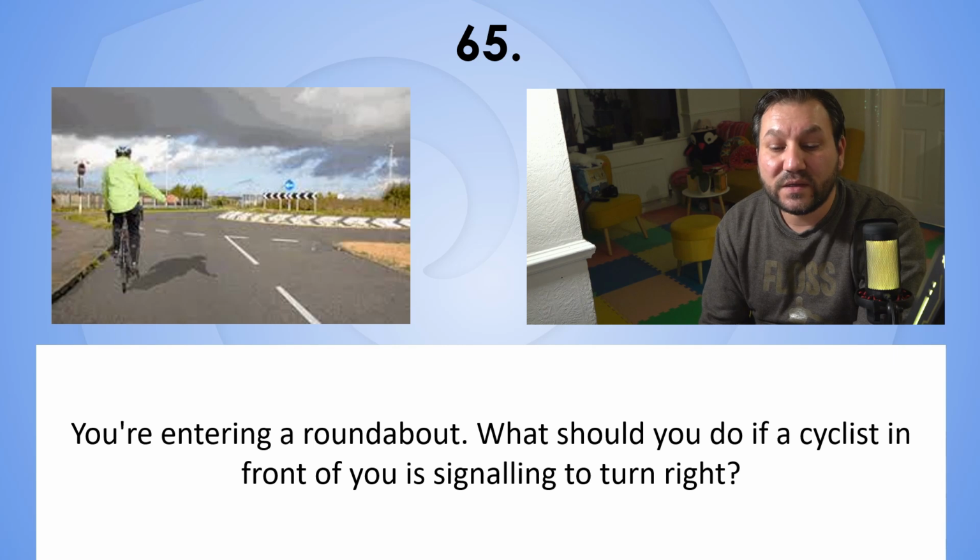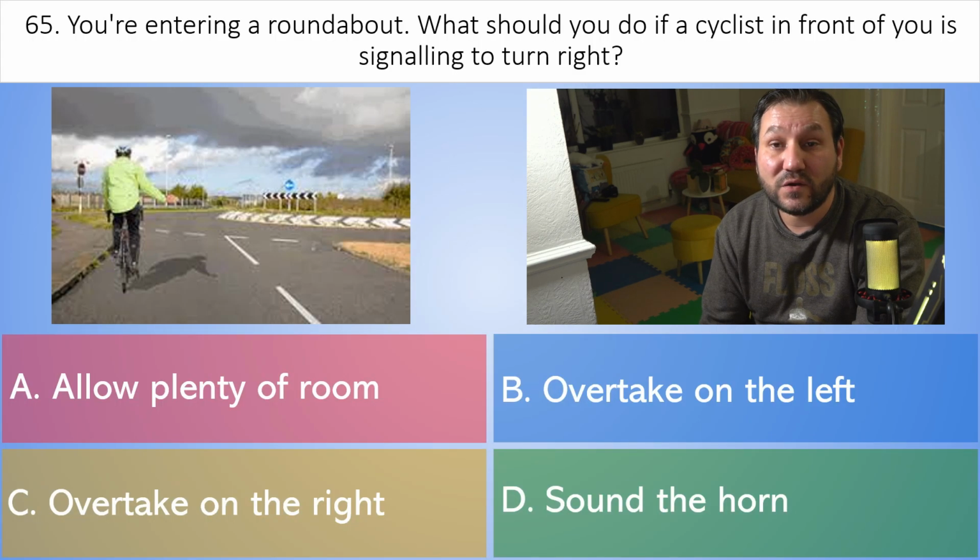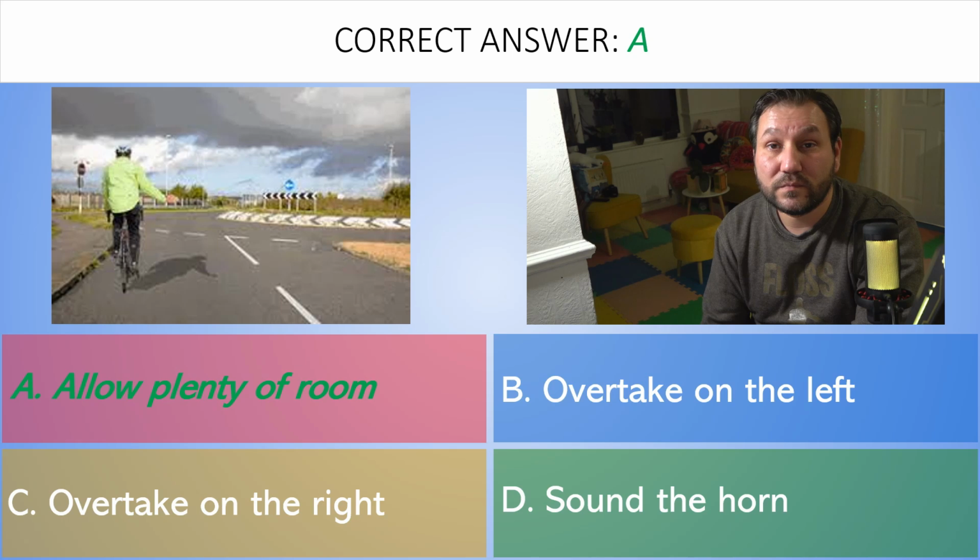65. You are entering a roundabout. What should you do if a cyclist in front of you is signaling to turn right? A. Allow plenty of room. B. Overtake on the left. C. Overtake on the right. Or D. Sound the horn. And the correct answer is A. Allow plenty of room.